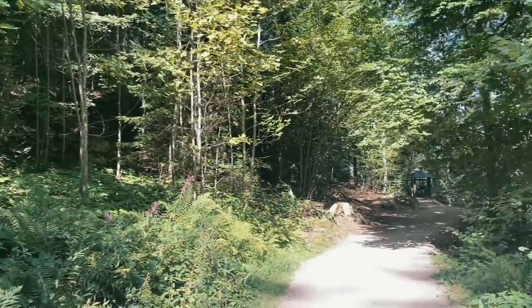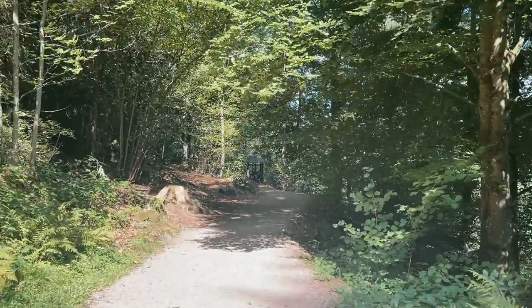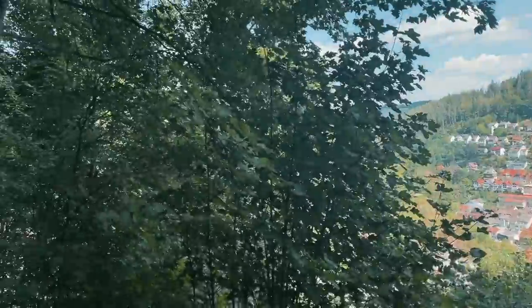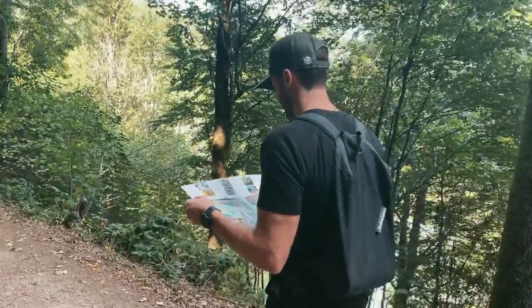Staying on the red trail. The first part of this trail is a lot through the forest. Just a guy with his map.